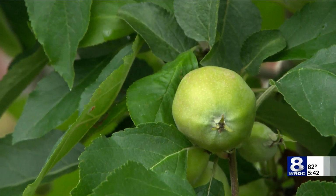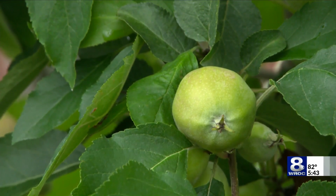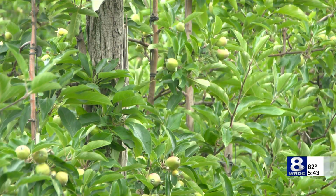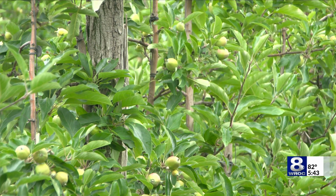But those aren't the only threats growers are facing. Fire blight is something that can attack the tree, and within a year or two it can kill the entire tree. And the most difficult thing about fire blight is you can try and cut it out, but it doesn't necessarily remove the problem, and it spreads very easily. So with additional wetness and wind, the fire blight can move through the orchard really quickly and take out a huge portion of your crop.